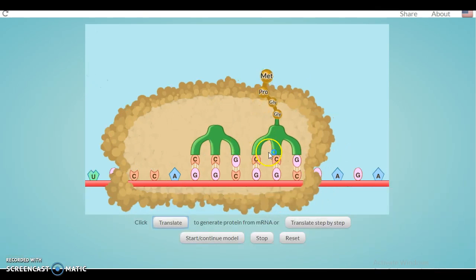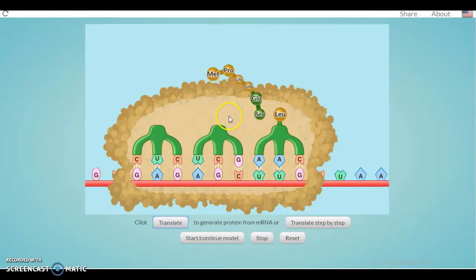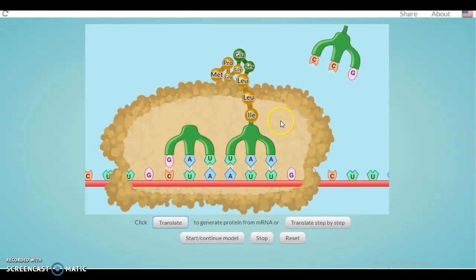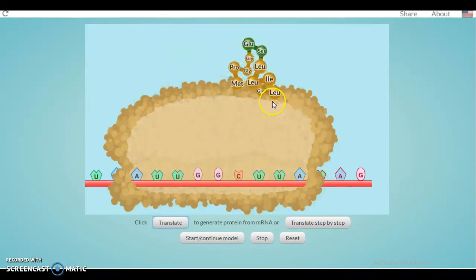As the tRNAs come in and they link these amino acids all together, every 3 RNAs code for a specific amino acid, and they go and go and go. Every 3 RNA codes for 1 amino acid. And you can see each of the amino acids are modeled as circles, and they all have a 3-letter name.